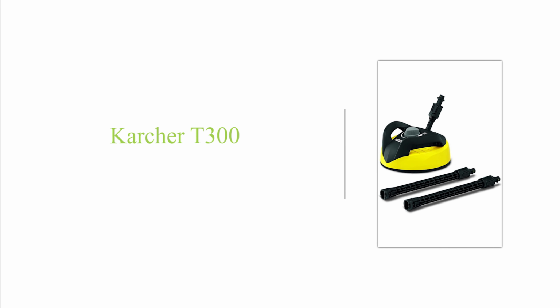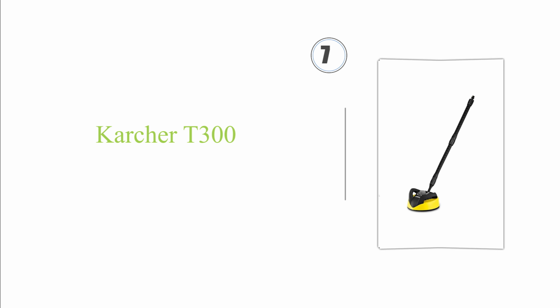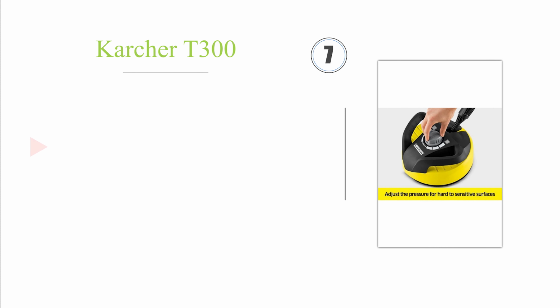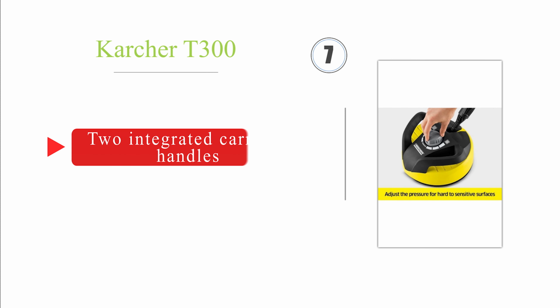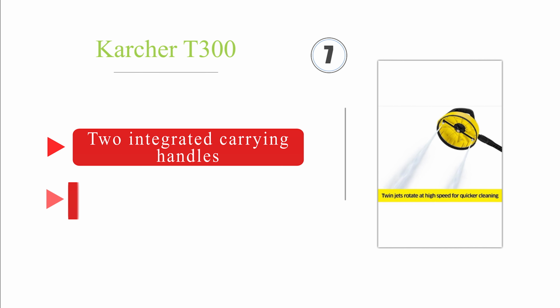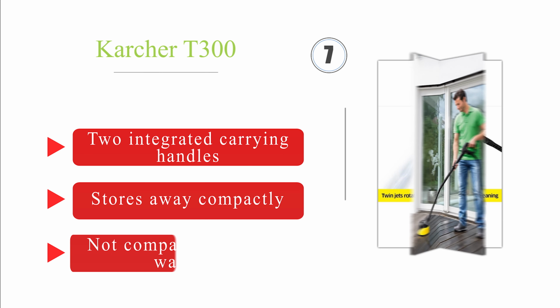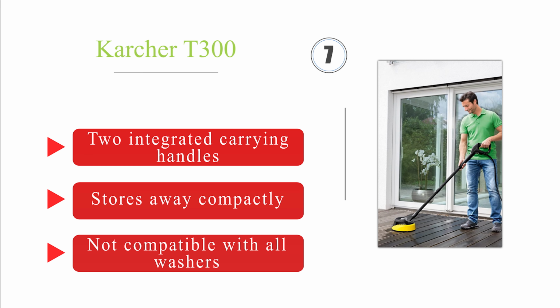At number 7. The Karcher T300 is made for those trickier surfaces, like rocky or uneven driveways, because it takes out grime without pulling out your precious walkway. It has an adjustable pressure dial for optimal control, and includes a 32-inch extension wand. It comes with 2 integrated carrying handles, and stores away compactly. But it's not compatible with all washers.